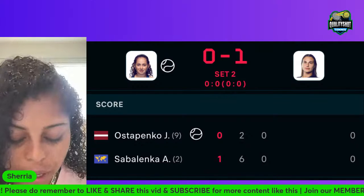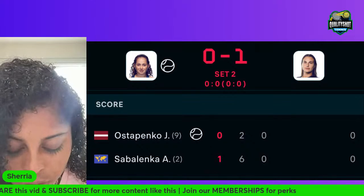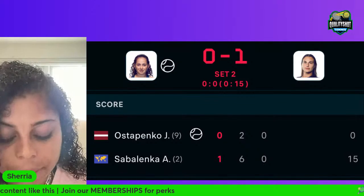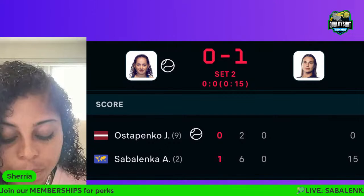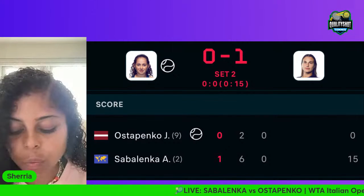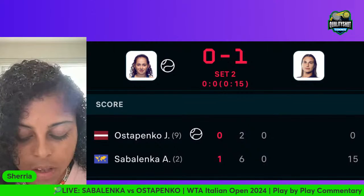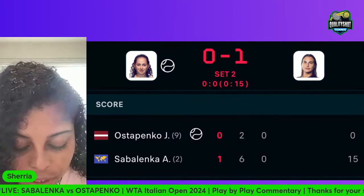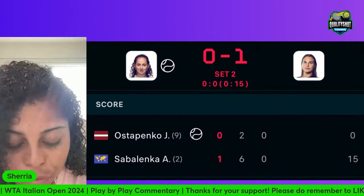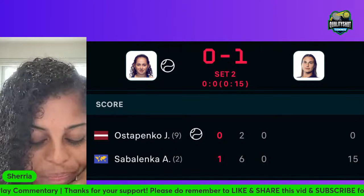She's trying to go for too much, just hitting too big and too wild, and she just needs to make Sabalenka play the extra shots, because even if she doesn't win it straight away from that point, she's still got Sabalenka under pressure in defense on the back foot. So just make her play the extra shot, give herself a bigger margin. But anyways, here we go.